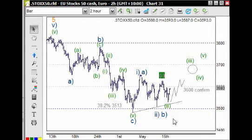So if you've got money in the US, that's fine. But at some point you can start feeding some back into these markets, and the timing for that would be the 3600 here as a tested support. That would be a confirmation that we're going to be in a bullish pattern from that point there.